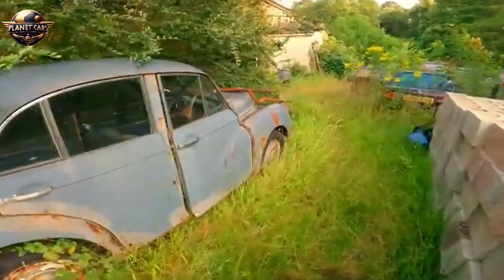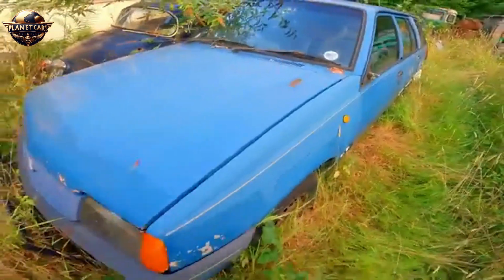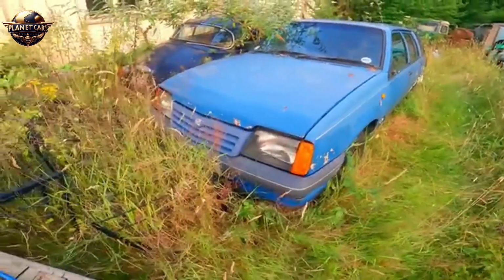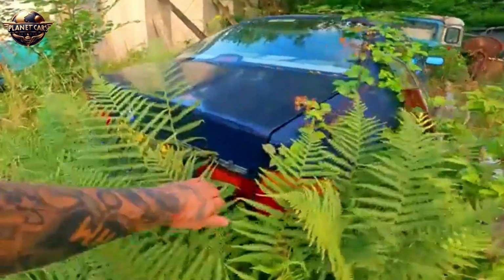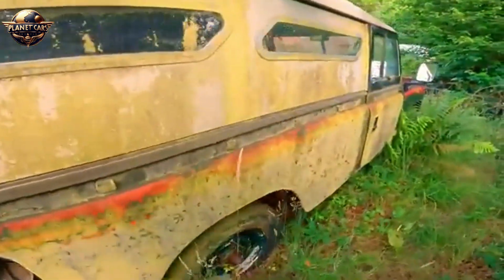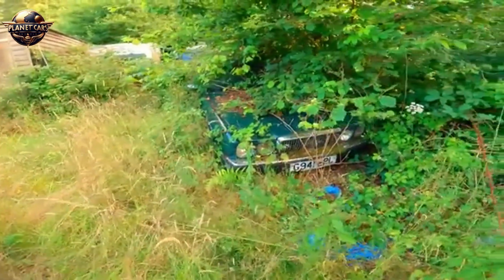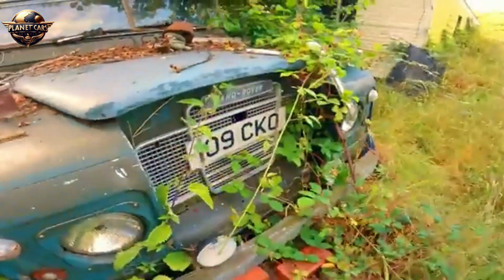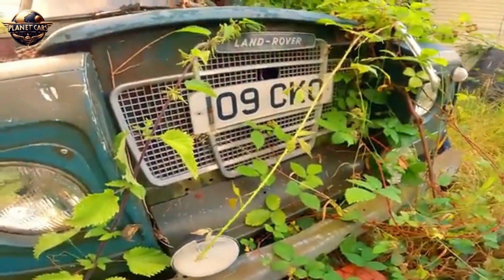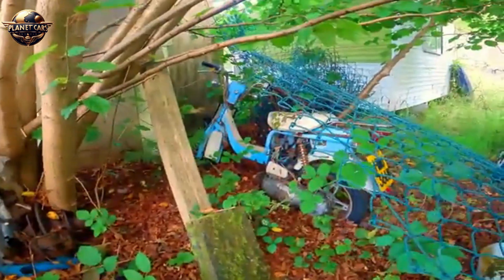The classic car junkyard, where time seems to have stood still for over 40 years, is a fascinating destination for history enthusiasts and car lovers. Here, cars like the Memcac 2 Cavalier, BMW E30, and Range Rover have been forgotten, covered in dust and moss, creating a scene that is both nostalgic and mysterious. Each car carries its own story, from past journeys to the reasons they were left behind.